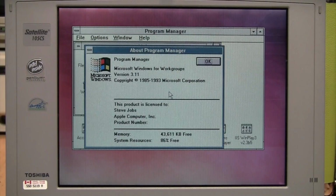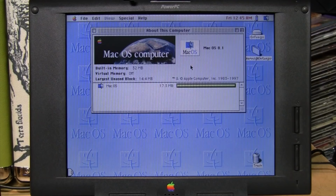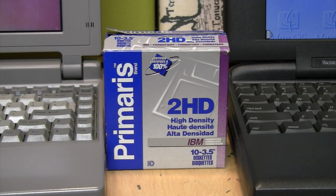The Toshiba has an Intel Pentium processor running at 75 MHz with 40 MB of RAM. It's running Windows for Workgroups 3.11, which was still a factory option when this model was made in 1996, for those who were reluctant to adopt the brand new Windows 95. And the Mac has a PowerPC 603E processor running at 100 MHz with 32 MB of RAM, and it's running macOS 8.1.